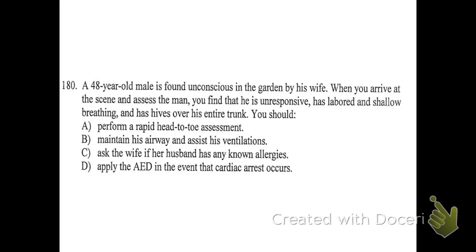So, should you A, perform a rapid head-to-toe assessment? Not maybe first, right? B, maintain his airway and assist his ventilations. Are assisted ventilations indicated? Yes, because he has labored, shallow breathing. C, ask the wife if her husband has any known allergies. Yeah, it's a good thing, but maybe not a priority, comparatively. And D, apply the AED in the event that cardiac arrest occurs. We don't know anything about his pulse. That's jumping way too far ahead. The best thing here would be to maintain his airway and assist his ventilations first while you're still working on the rest of things, but that happens first.